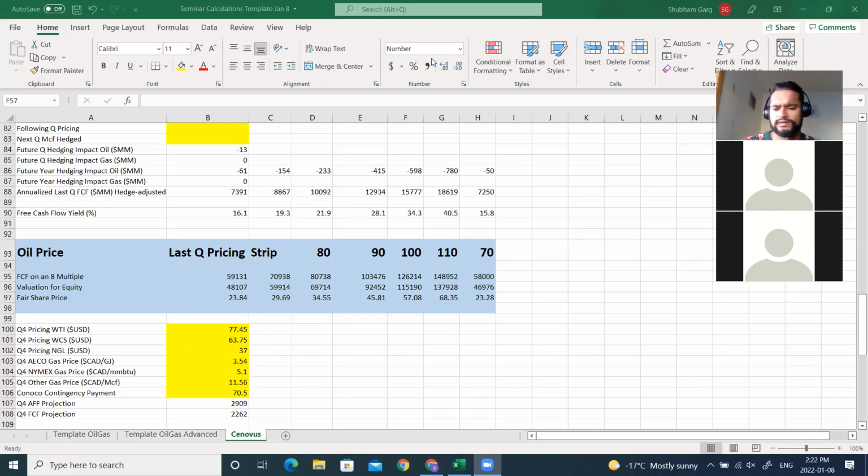And then other than that, I did purchase i3 Energy recently, about 3 weeks ago. So happy to discuss that more. But so ARC Resources, the FCF to EV from this exact same calculation that I've done here for 2022 is roughly 26%. Compared to Cenovus at 20%, ARC is at 26%. And that's one of the reasons why ARC is a bigger holding for me. I see more juice in it.